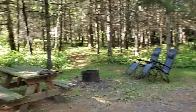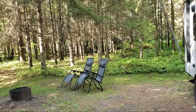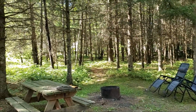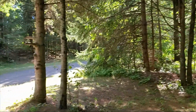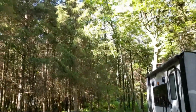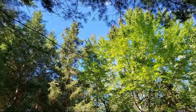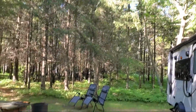So coming around to the side of the campsite, we have a picnic table, a fire ring, and there's a lot of room. You can see it backs up to a wooded area. There are some other campsites beyond it, but you'd have to walk on that path to get there. I feel like it's pretty secluded. It's super quiet, minus the little bit of freeway noise that we hear, but nothing too bad. And then lots of shade at this site too. So it provides a nice canopy and cooling from the sun.